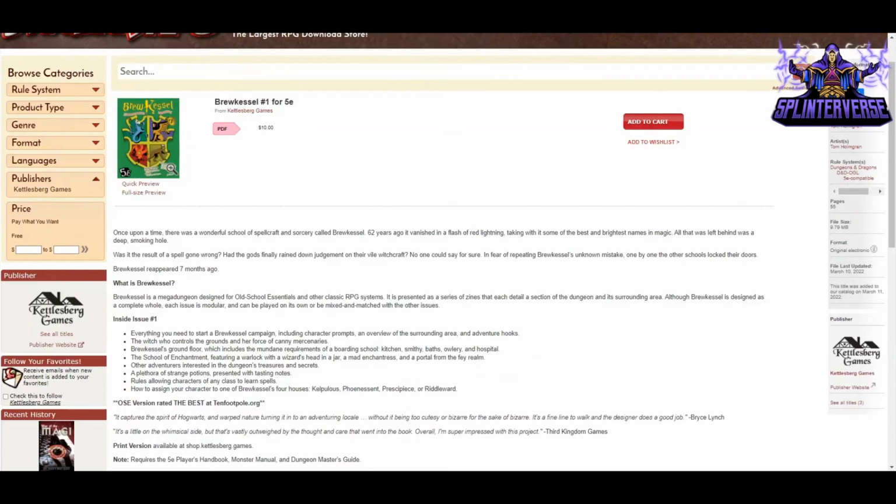It says, once upon a time, there was a wonderful school of spellcraft and sorcery called Brewcastle. 62 years ago, it vanished in a flash of red lightning, taking with it some of the best and brightest names in magic. All that was left behind was a deep smoking hole. Was it the result of a spell gone wrong? Had the gods finally rained down judgment on their vile witchcraft? No one could say for sure. In fear of repeating Brewcastle's unknown mistake, one by one the other schools locked their doors. But then, Brewcastle reappeared 7 months ago.